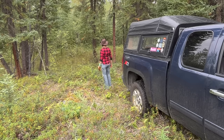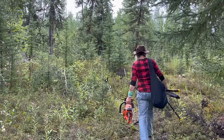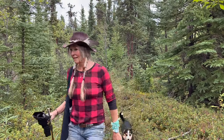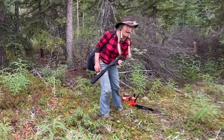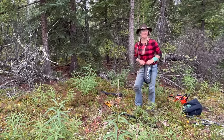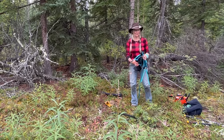All right. I am at the bottom of the ridge. Very cool. I get to go up and work up there. Finally. Take a little 10-minute break before I get started. This whole area is what I'm gonna clean up. Oh, it's gonna be awesome.